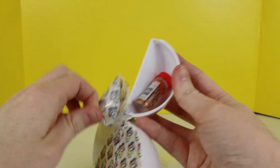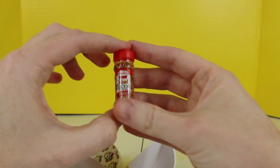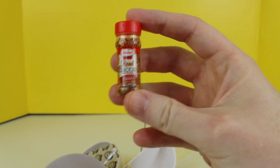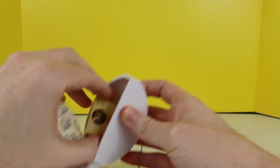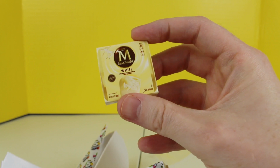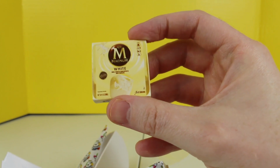The next one we have, we got some more. Is this the bacon ones again? Yep, we got another real bacon pizzas. I guess you can't have enough bacon either, can you? Let's see what the next one is. We're starting to get into double land over here. We got these ones again, a little bitty white. I think these are ice creams.